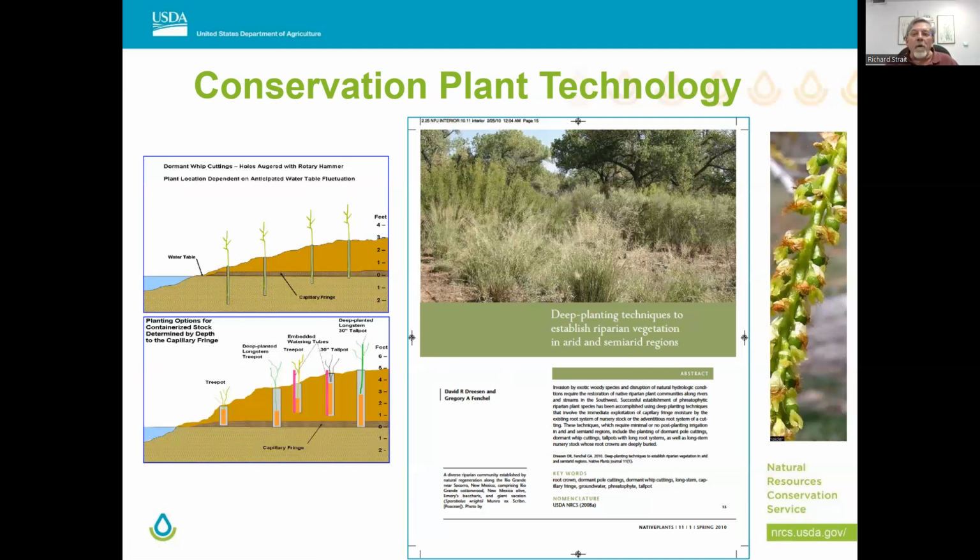A great example that we have in central New Mexico of how successful this can be is illustrated in this picture. That's on Bosque de Apache National Wildlife Refuge. Most of what was planted there, which is pretty much most of the refuge, was the result of the work that we were doing in collaboration with them.